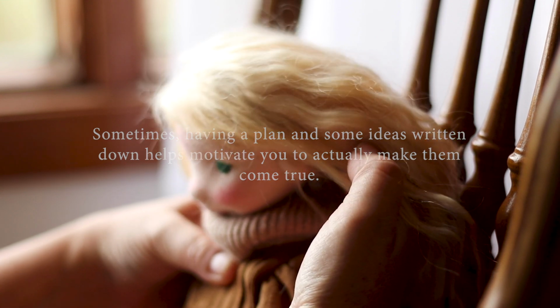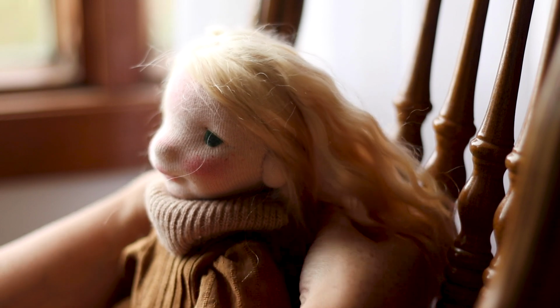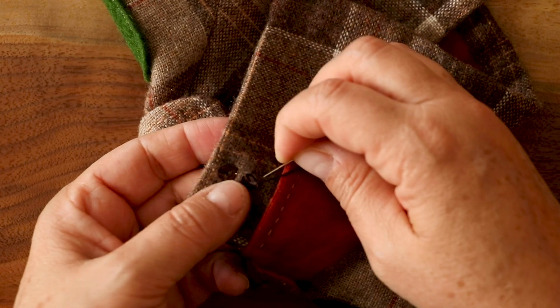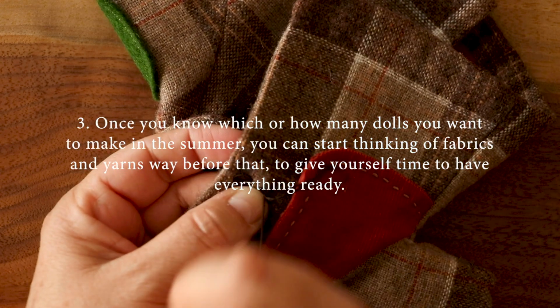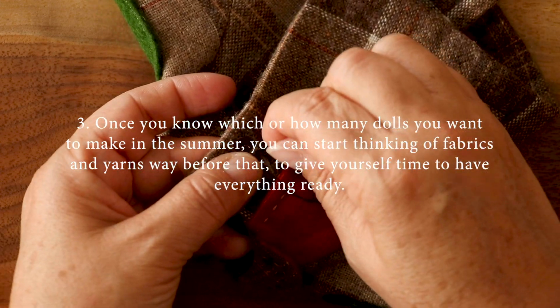It is also incredibly time-consuming to organize fabrics, yarns, and notions for the dolls. So for me, having a plan in place helps me with that. If I know this summer I would love to make a doll inspired by our lake, for example, I can start looking for suitable fabrics and yarns much earlier than that and have everything in place for the doll to choose when the time comes.